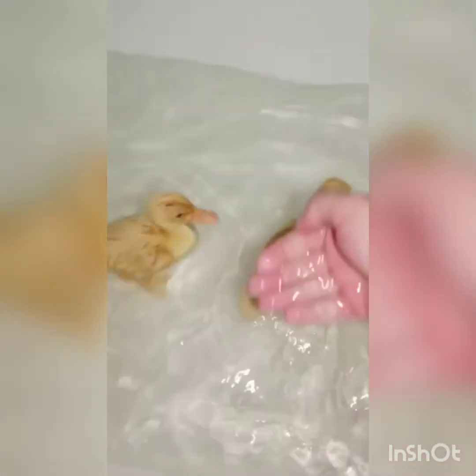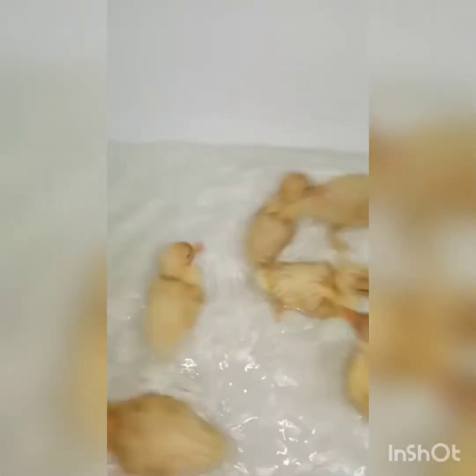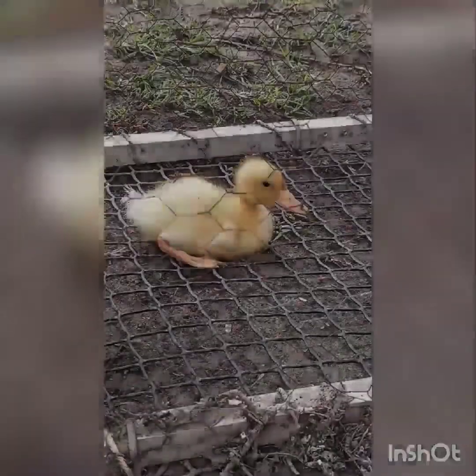We're just busy cleaning out their brooding box at the moment, and then we will put them back under the lights. But yeah, they're more than double the size they were when we first got them, and still getting bigger.